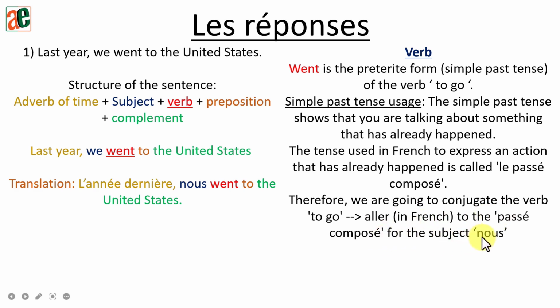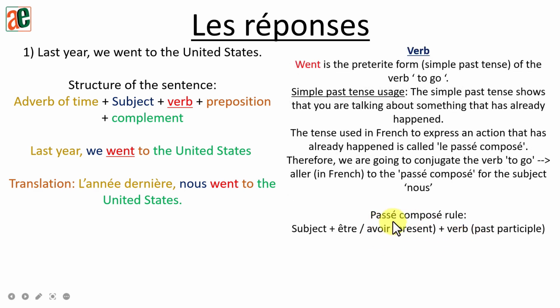So the passé composé rule is subject plus auxiliary être or avoir in the present tense plus the verb itself in the past participle. So for the verb aller, with the subject nous, the passé composé will be nous sommes allés. This extra e is for when it's a group, the speaker also belongs to that group, and the group is made only of females. Then we'll remove the commas and the brackets, and we'll just have an extra e for a female group.